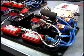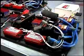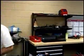All right, so now we're in the wiring room. This is where all the ignition panels and all the wires that run through the car, all the brake lines and everything are built in this room. So every time you look in the front window of the car, this is what you see, and this is where it's built. Now that you've seen this, let's go check out the engineers.